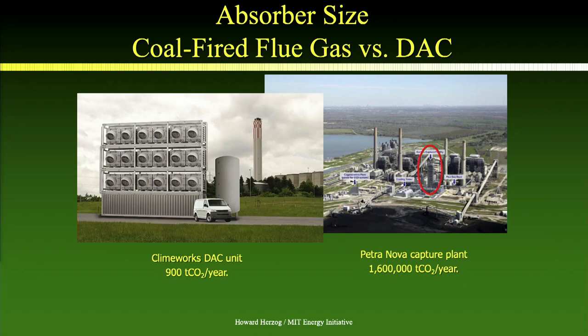The reason that this is expensive, or there's two reasons. One is thermodynamics. You're capturing from a very, very dilute stream. The concentration of CO2 in the air is 300 times less than it is at a coal-fired power plant. That means the minimum work to capture is more, and that's gonna cost more energy. But another reason is you're gonna have to process 300 times more air to get that.